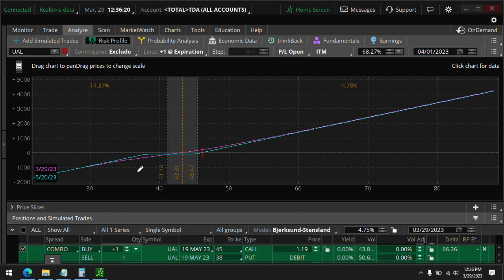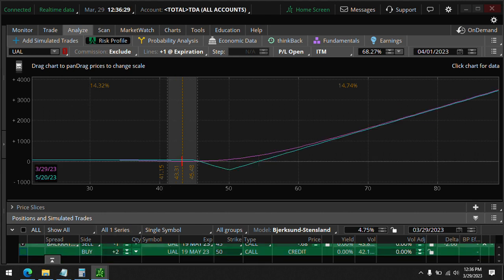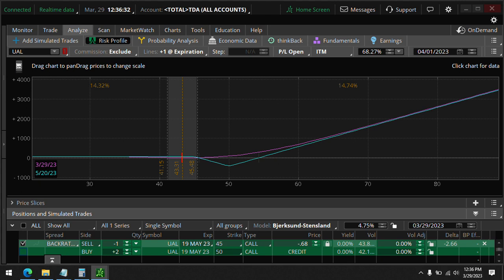So the way we are doing this is our trade. It's a back ratio. So you'll see here on our back ratio, we are selling the 45. Instead of buying that 45 call, we're going to sell it and then buy two 50 calls. And that's going to allow us to also be bullish. And then if it does drop and crash down, we don't have a loss. In fact, we will have a gain of $68 towards expiration date because it's actually a credit.